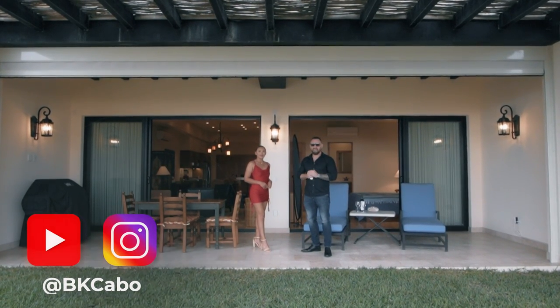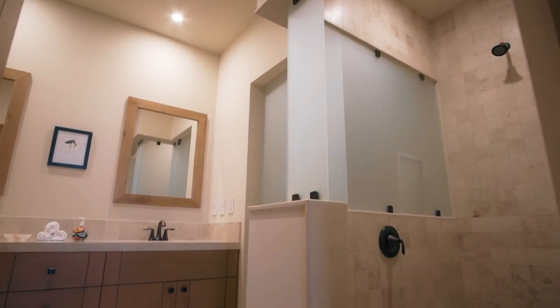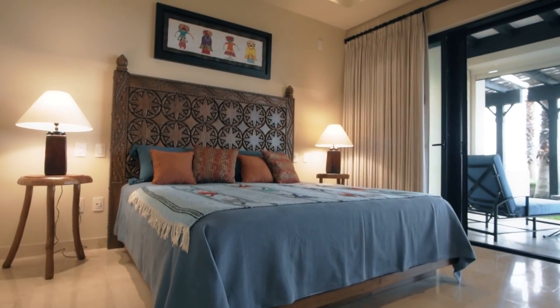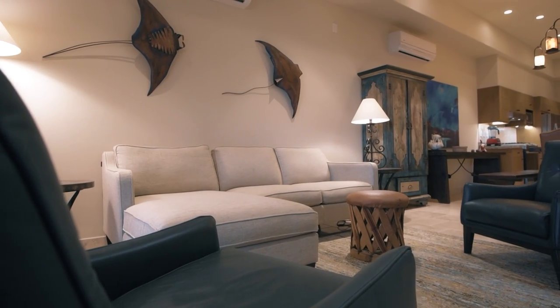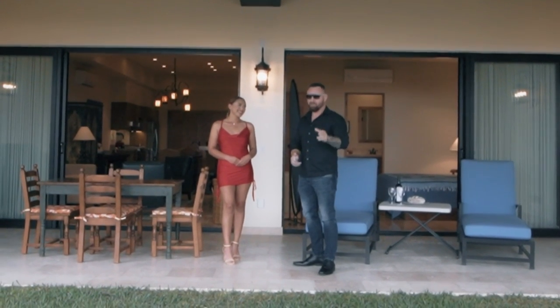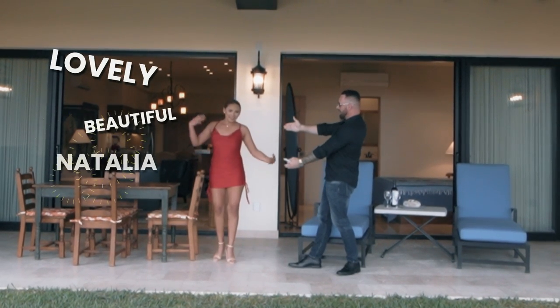Welcome everybody to Casa Elegante. This house has two bedrooms, two baths, a beautiful open floor plan. As you can see right here from the master bedroom, you have a beautiful ocean view, as well as extremely high-end furniture. Absolutely beautiful. We're gonna get more into that. But look who we have back by popular demand. It is the lovely, the beautiful, the Natalia.